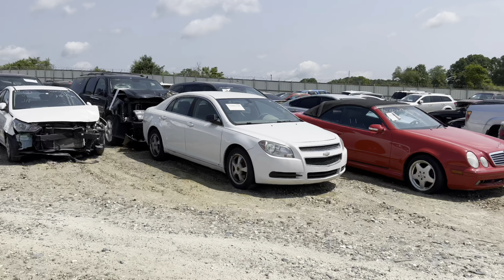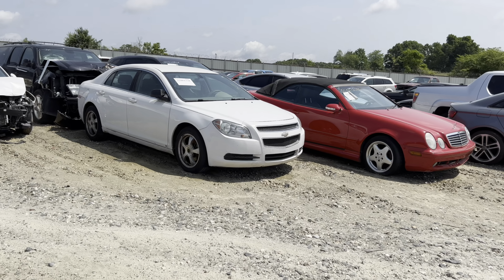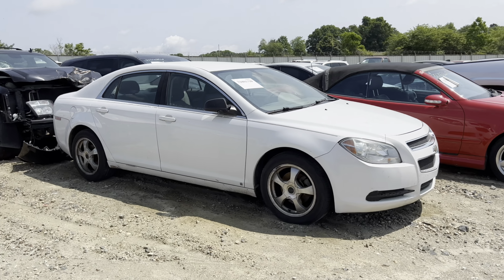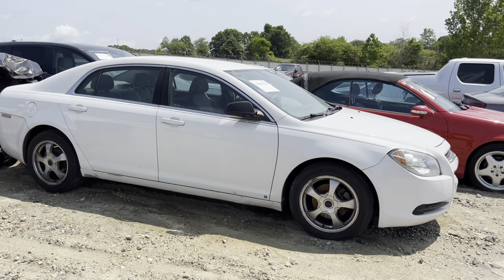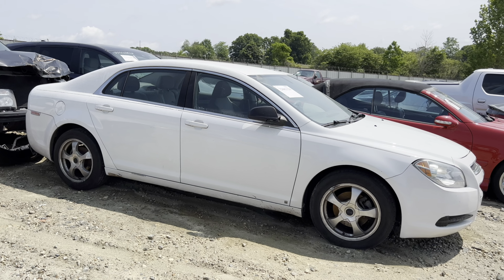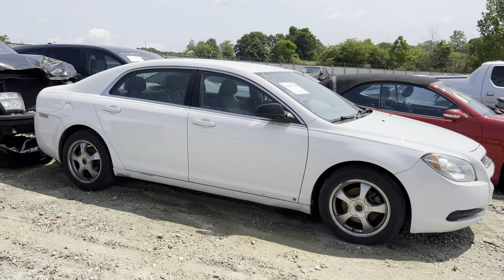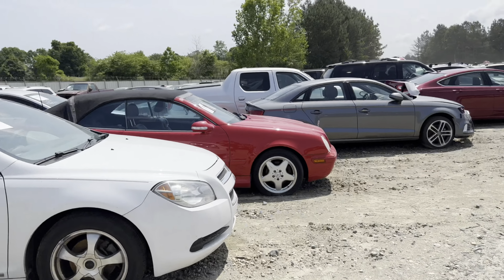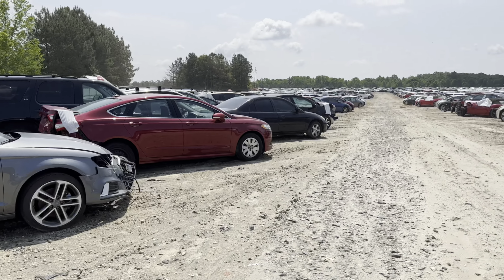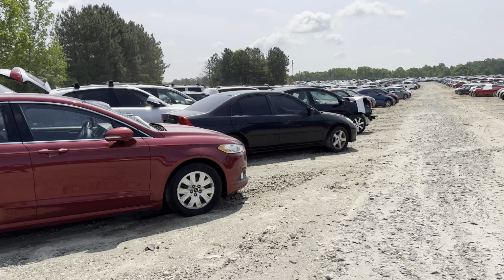Now, I think this is the car. I've got to double check my list real quick because these wheels look a little funny here. So we have a 2000, well, it should be like a 2008 or 2009. Hold on, let me get my list out. We got a 2010, actually. Is this the vehicle, though? This is not the one. So we actually have to go down a little more. That's actually not the vehicle, guys. So we're looking for a Malibu.